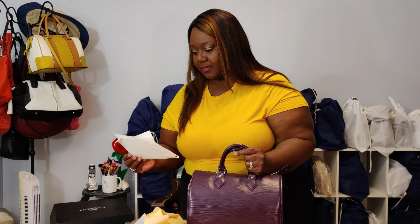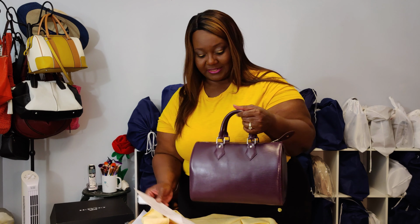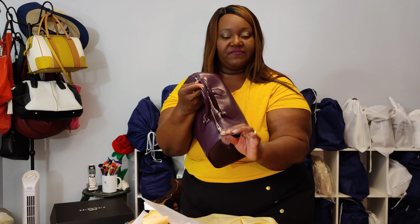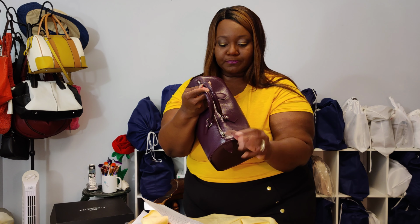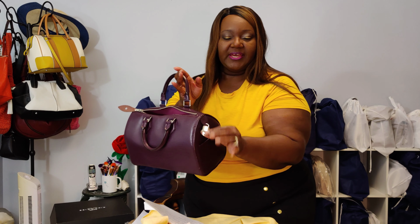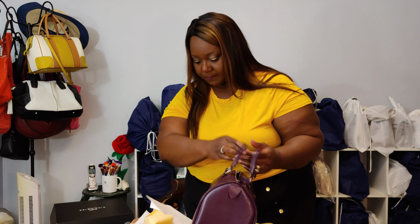Let's see. What else did I have written down here? It's got silver hardware, but there isn't much hardware, as you can see. There's the silver on the zipper pull, and on the handles here, the zipper, and the little lock and key.